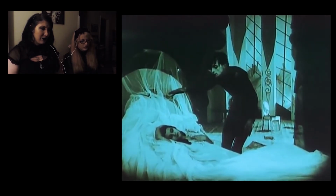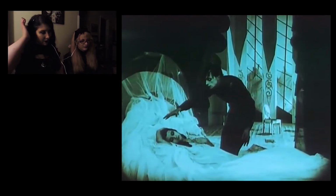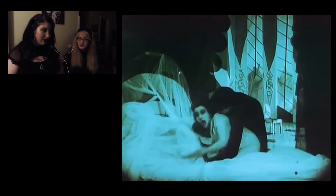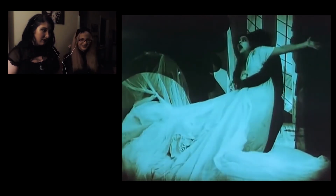Where'd the pointy instrument go? I was wondering that. I also feel like some of the suspense was taken out of all of it, knowing that she survives. Oh yeah, because we saw her at the beginning. Yeah. Maybe this is why she was so... I mean, I can see how it could be frightening.